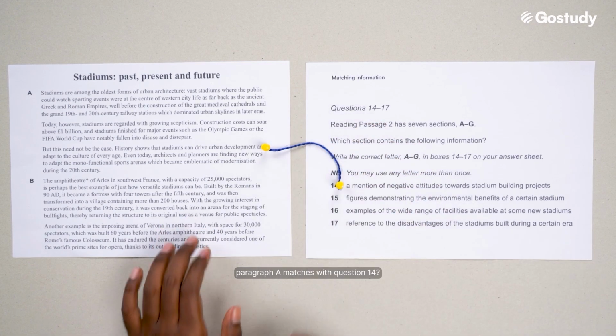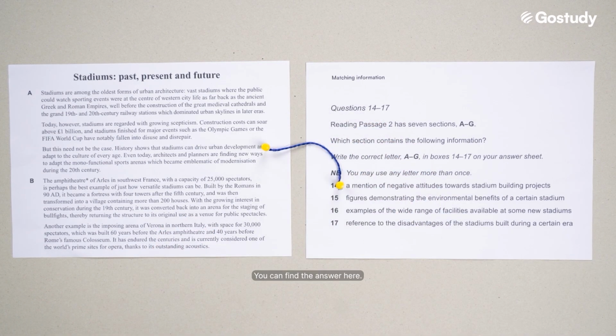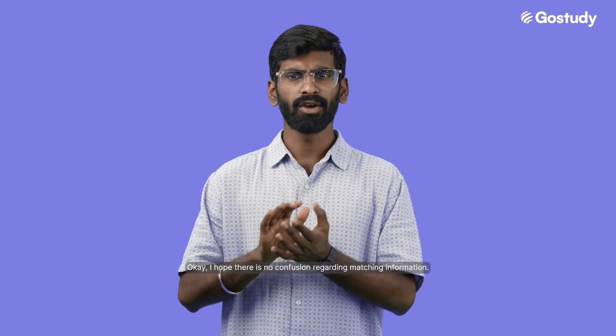Did you get the answer? Did you figure out that paragraph A matches with question 14? You can find the answer here. Okay, I hope there is no confusion regarding matching information.